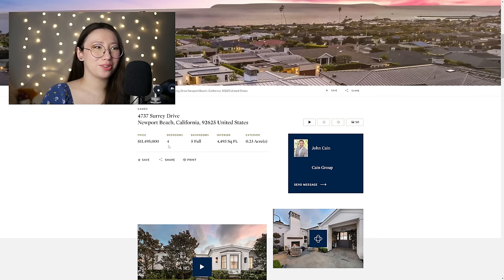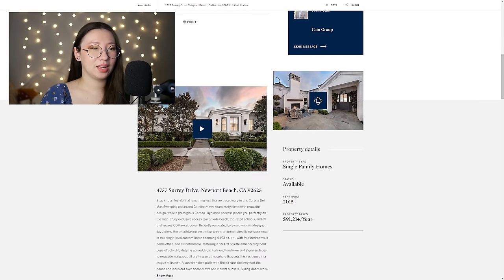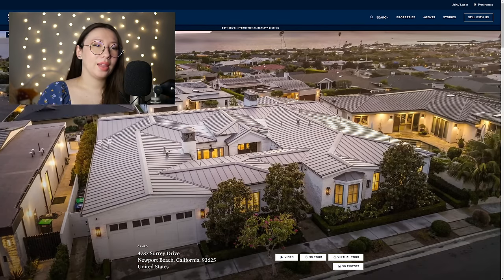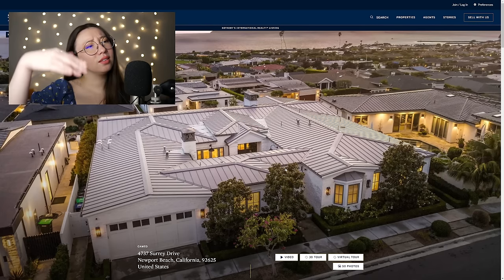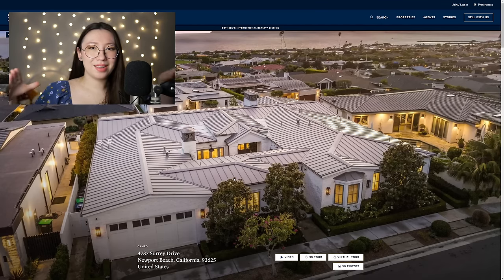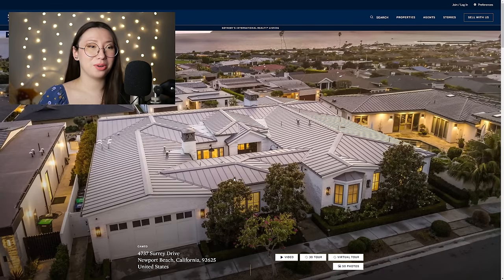It's 11.5 million for bedrooms, again, under 5,000 square feet, 4,400, 4,500, quarter of an acre. It's a 2015 build, and I like right away that it's got a courtyard style. I can't see behind the house, so I feel like there's not really a backyard for any of these houses, but it looks like the yard is in the middle, which I think is really kind of cool. We'll see how that looks.